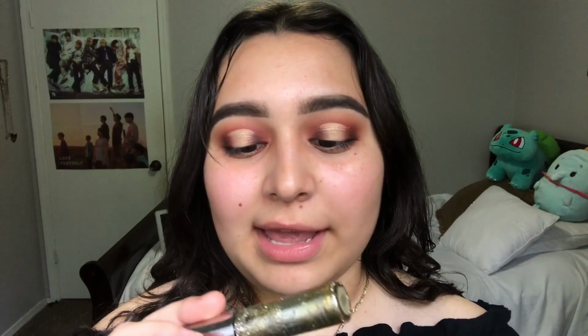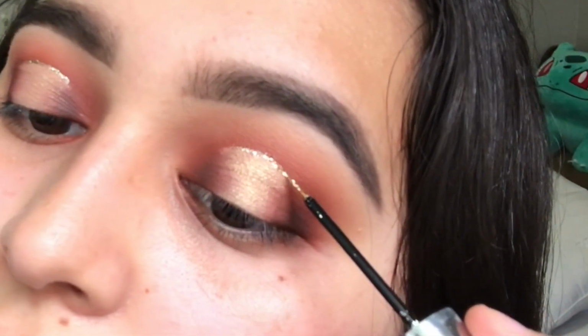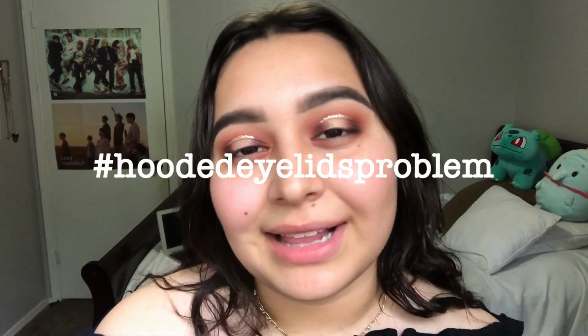I'm going to be using a glitter liner. This is the Urban Decay Heavy Metal Liner in the shade Midnight Cowboy. If you want like a good glitter liner, these are the way to go. You just really have to let it sit, and like I always make the mistake of putting it on and looking up and like just hooded eyelid problems, you know?